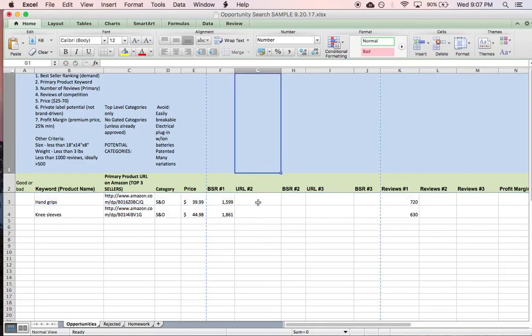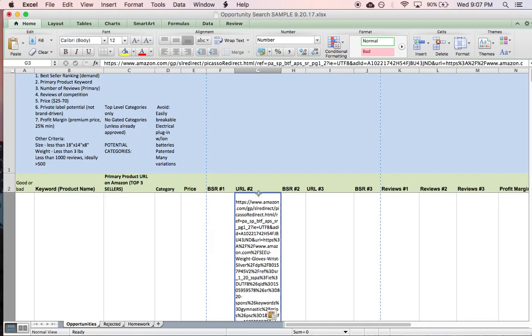Let me click out of there for a second. So URL number 2. Now you'll notice when you do that, it's going to be a much longer link because, and my computer is so slow, I'm sorry. The reason this is a really long link is because it has all of our search criteria. So you can leave it like that if you want.